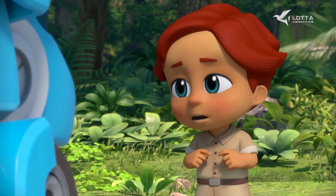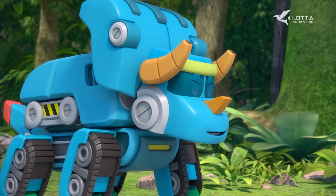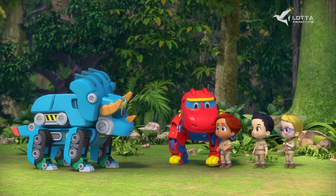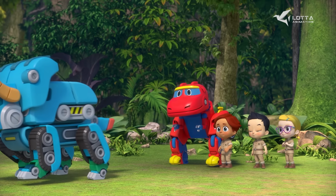Then we don't get to see Triceratops today? Don't worry. I'll make sure you see one today. You mean it? Yeah. Just have faith in me.